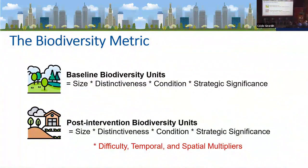They take into account any time lag. So when will you have these new units? When will you have these habitats? Is it in 5 years, 10 years, 30 years? And then also taking into account where these habitats will be. Are they on the site? Are they offsets? Are they 50 miles down the road, 100 miles down the road, that kind of thing?